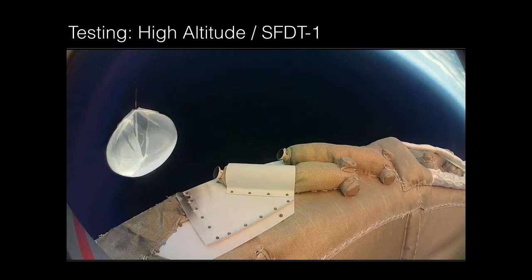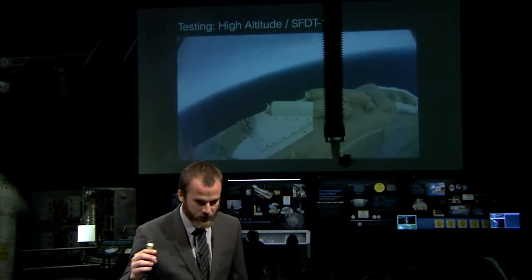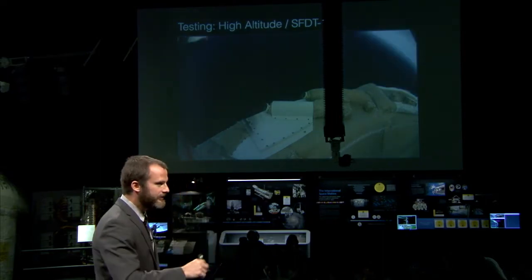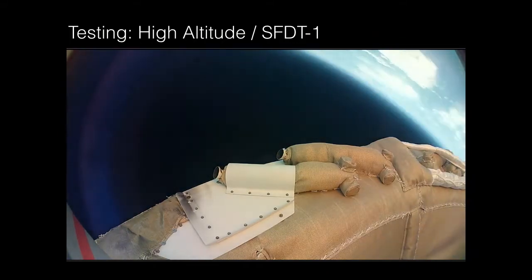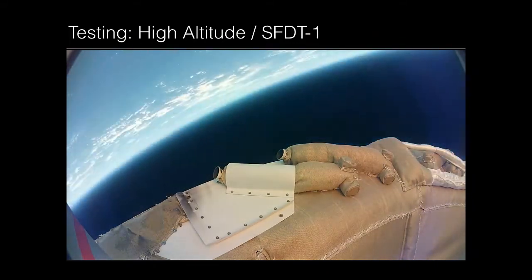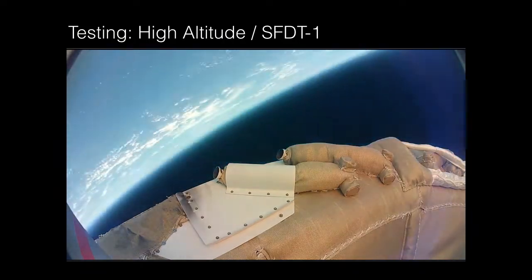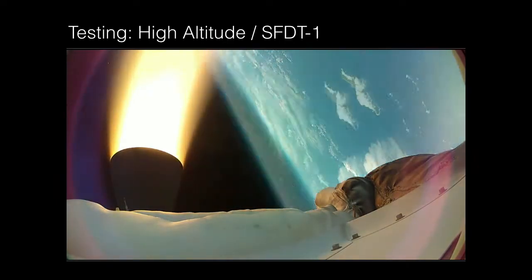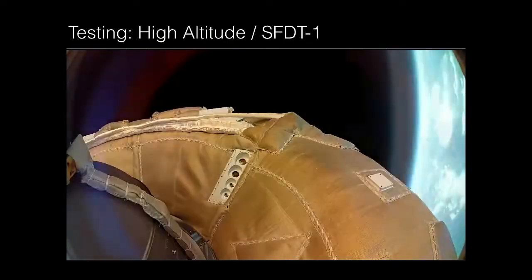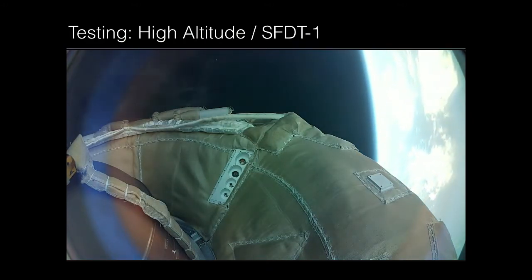There's the balloon in the background. Once we release, it tears itself, falls down in the Pacific Ocean. We go in and recover it. We don't want to leave that much plastic in the Pacific Ocean. We like to be good stewards of the environment. And that rocket motor will burn for about 70 seconds. There's the Earth, the Pacific Ocean in the background. Once it burns out, we despin, and we get ready to conduct our test.